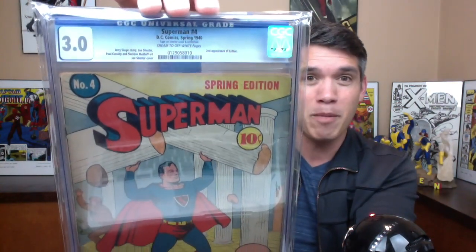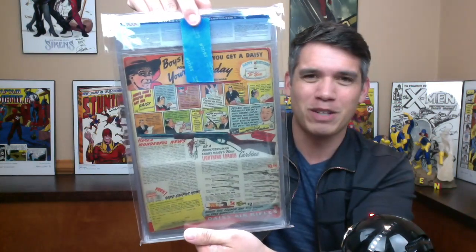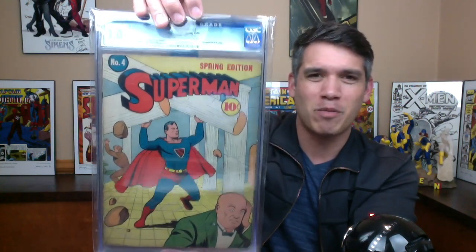This is Superman number 4 from 1940, 3.0. And this is creamed off-white pages. Second appearance of Lex Luthor. Let's go. Awesome, awesome book. Great cover. Really, really cool cover. And you've got your Red Ryder Daisy air rifle on the back. Couldn't ask for more. Love it, love it. So grateful to have this, and so thankful for Champion City Collectibles for helping me out buying my books that he needed for his store, for his resale. And then Comics for Trade for doing the deal with me.